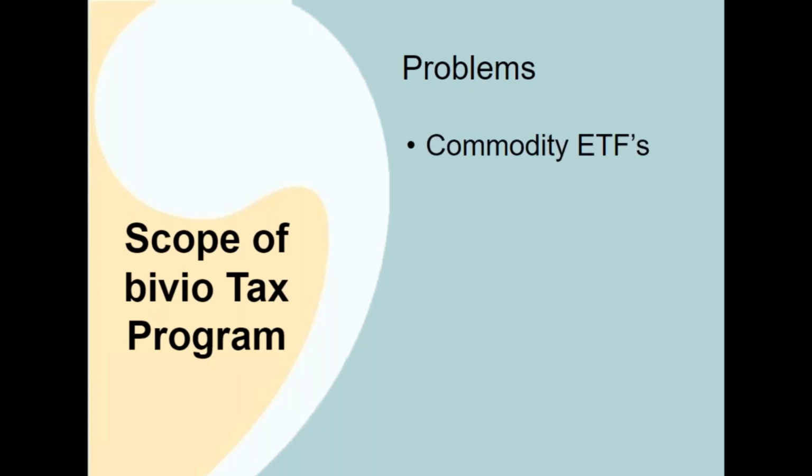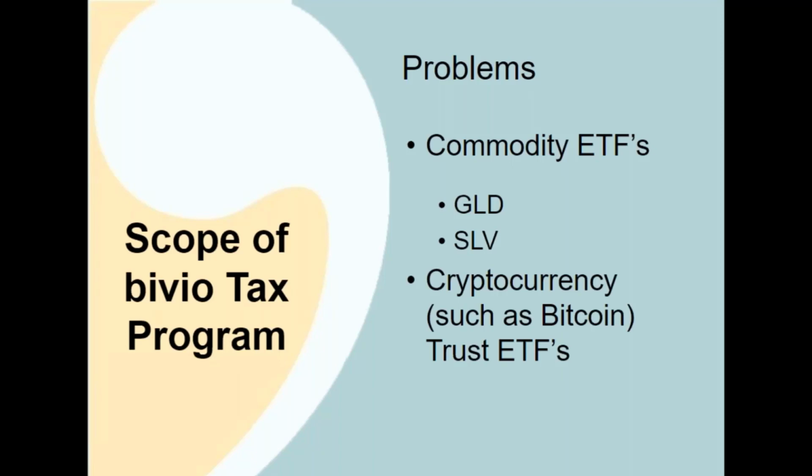Other problem investments include commodity ETFs. All ETFs are not the same. ETFs that hold commodities rather than stock, such as GLD and SLV, bring extra tax issues with them. Addressing them requires many manual calculations for each month you own them. You then need to make many changes to your Bivio records and to your tax forms. They are not easy, and they are not made automatically for you. You probably want to stay away from investing in them. You'll have the same issues with Bitcoin and other cryptocurrency trust ETFs.